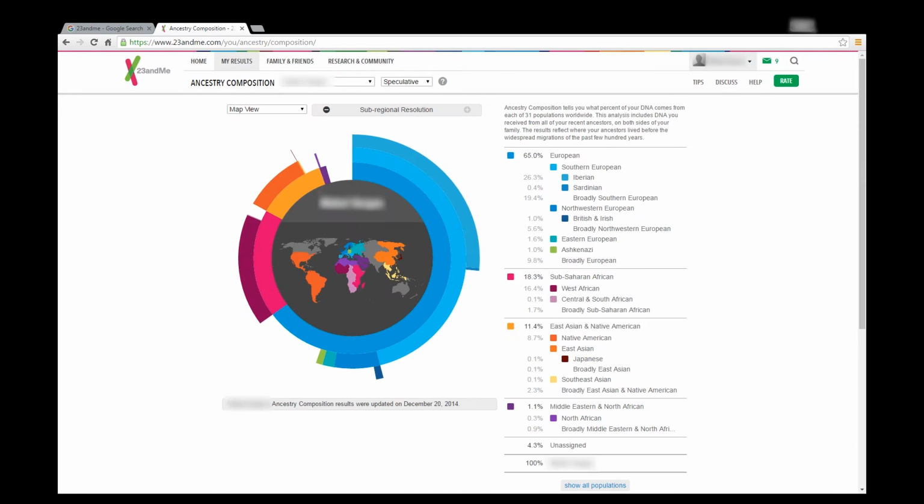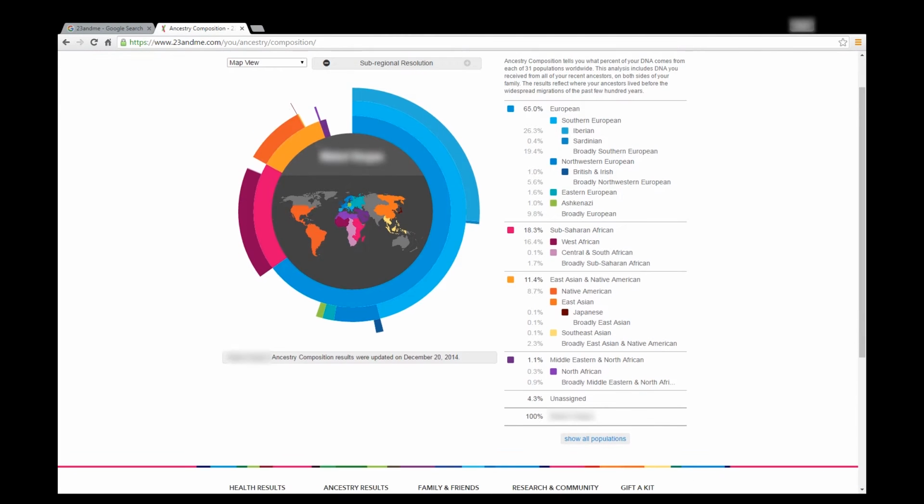Alright, so let's take a look at my ancestry results. Okay, so as you can see here, there's different levels of confidence in the results. So let's look at speculative first. It has the most details, but obviously it's the less accurate one. So keep in mind I have seen this before, and I am mostly of European ancestry, but I'm also mixed with other things, as you can see.